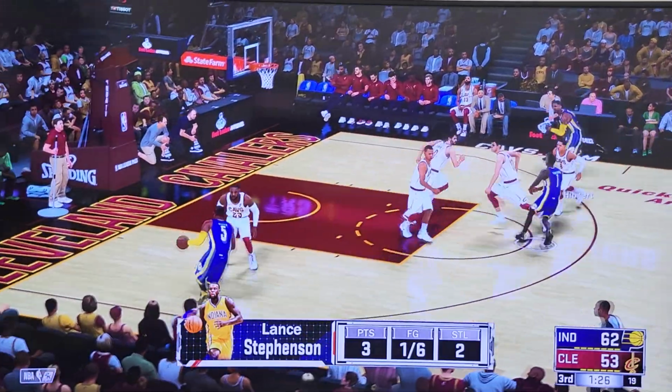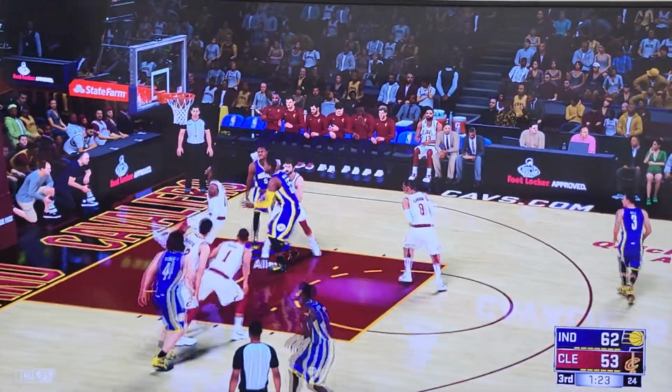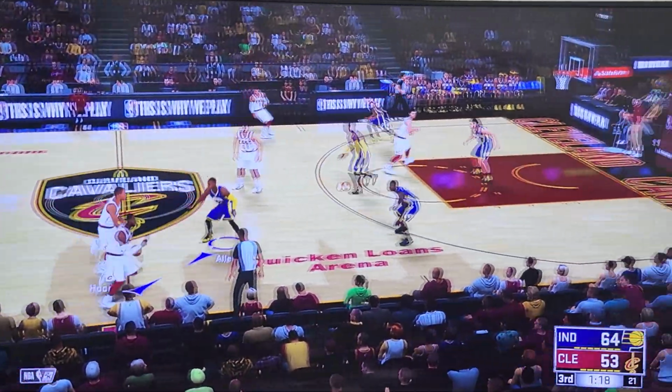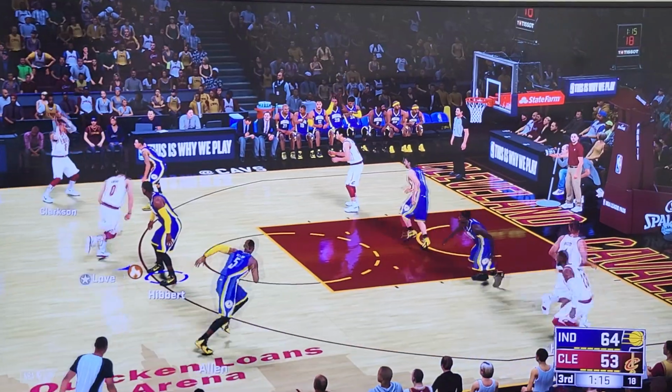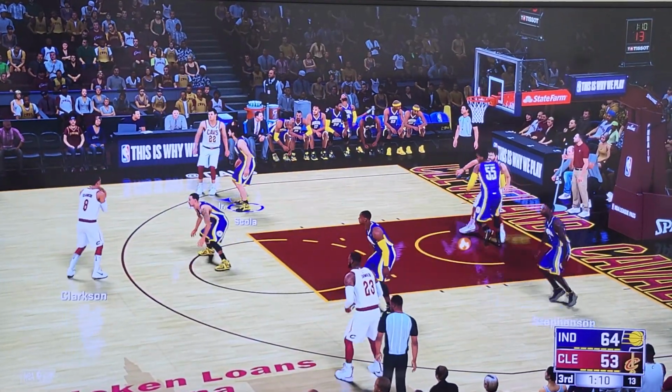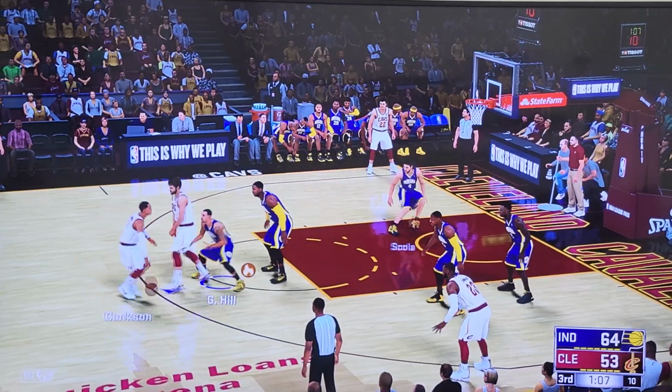Pacers leading by 9. Here's Allen. Lays it in without an inch of room around him. Allen's got his second basket of the game. Those defenders just look a little bit gassed. I mean, they're getting pushed around on that low block. Love with the screen on him.